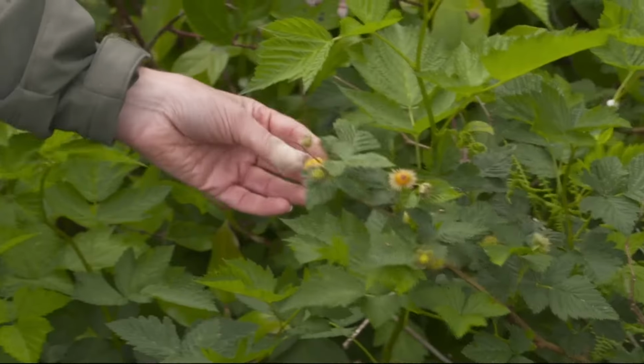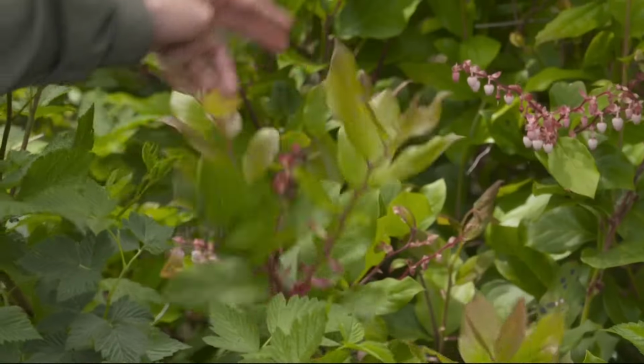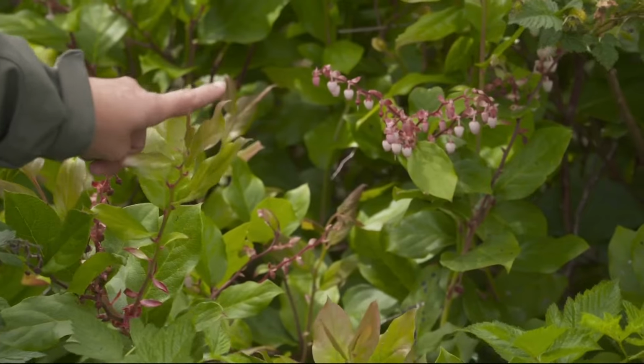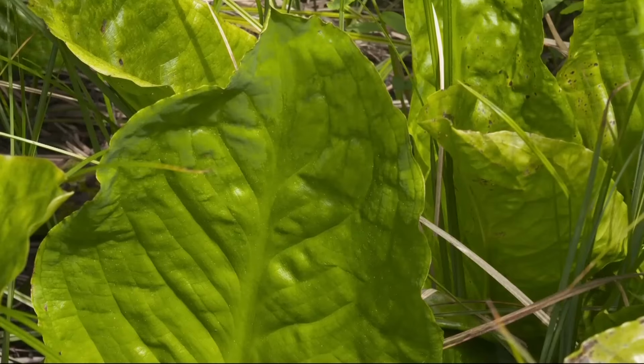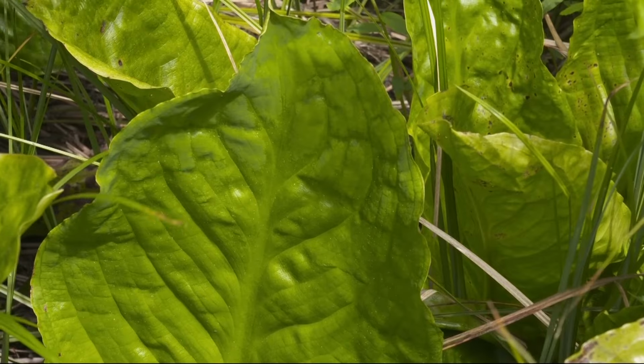and see more of the plants that Lewis collected, salmonberry and salal. Common enough today, but in 1805, neither had been seen by Western scientists before. The plants are all still here. All of these plants that you see here today, these are the same species that were here when Lewis and Clark were here and wrote about them in their journals.